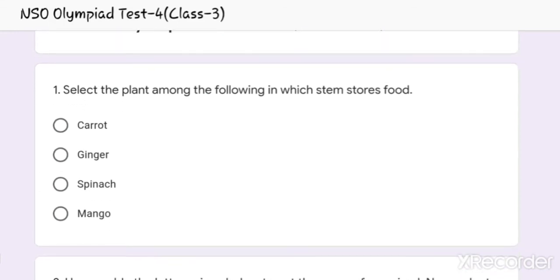Question number 1. Select the plant among the following in which stem stores food. Option 1. Carrot. Option 2. Ginger. Option 3. Spinach. And option 4. Mango. And the correct answer is option 2, ginger.